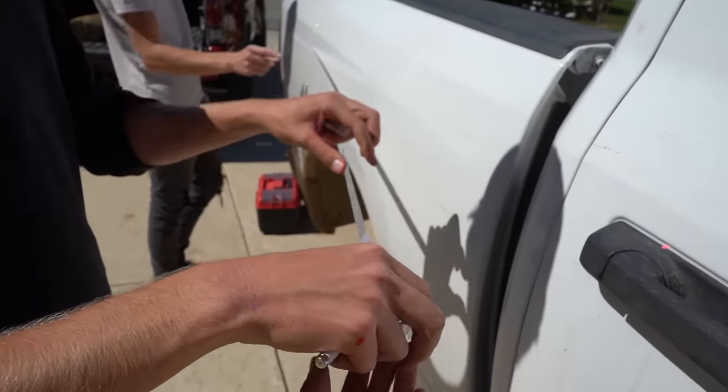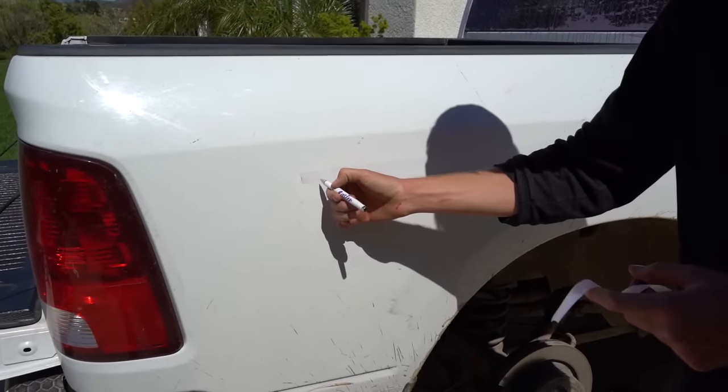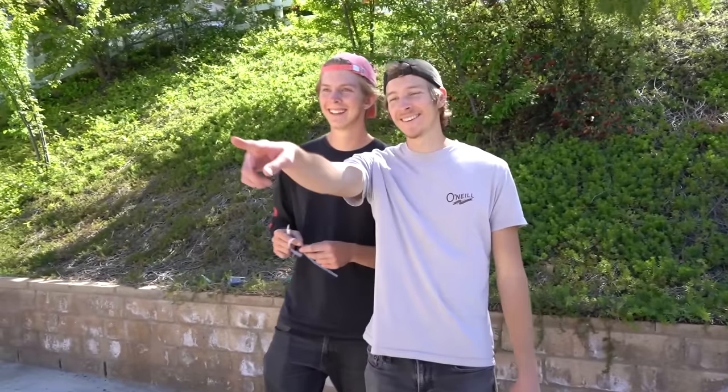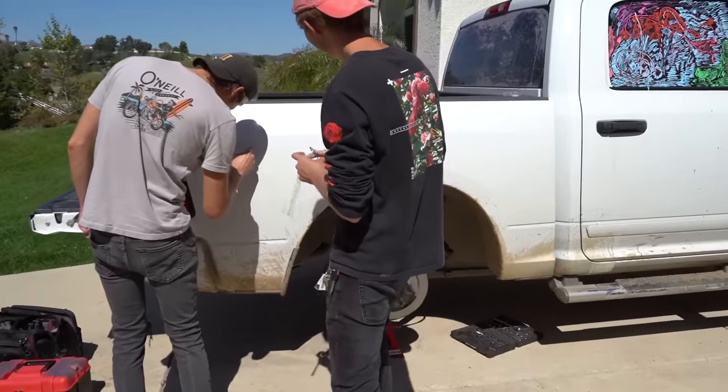So wait, stop it. We gotta stop it. Let's see what happens when we draw a pen on it, though. Oh. Oh yeah, that totally looks like it. Dude, it looks like a huge scratch. Dude, that totally looks scratched. That's a good way to make someone think that you keyed their car. That's hilarious.